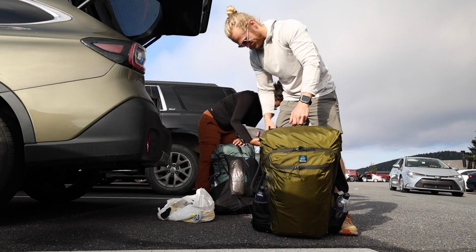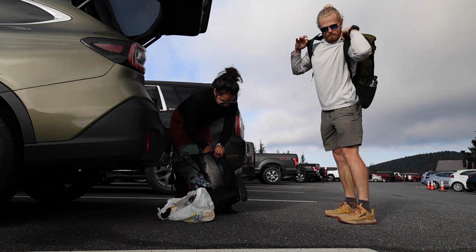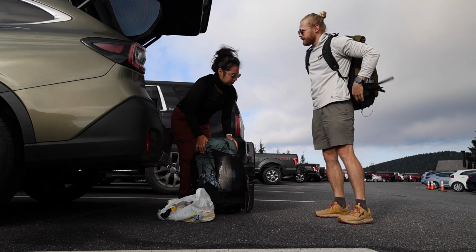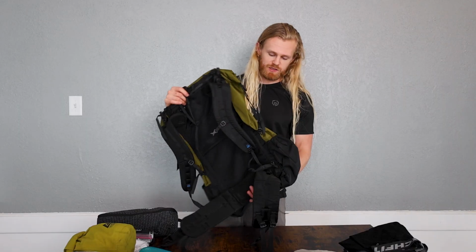I bring it on every single one of my backpacking trips. It's insanely lightweight, holds like 40 plus pounds worth of gear. It's great for up to a week-long trip. It is one of the best investments I've made for backpacking because this backpack is awesome. Absolutely love it. Look at that. Look how much room I already just cleared out from just that little bit.